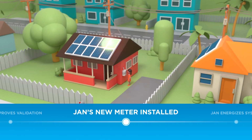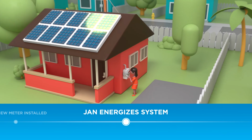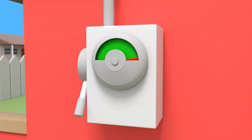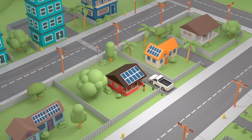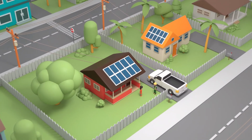Finally, the big day has arrived. The sun is shining brightly. Jan flips the switch to energize her new rooftop solar system. She can't wait to see her next electric bill. Jan is happy because she's producing energy for her needs and earning credits for the excess electricity she sends into the grid. Those credits will go towards reducing her electric bill.